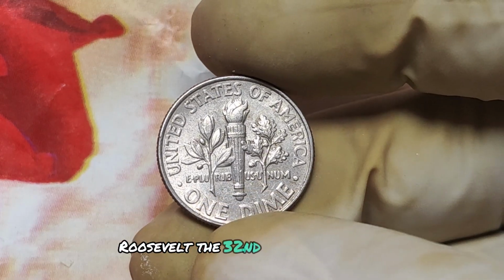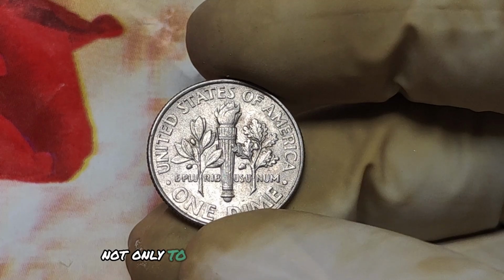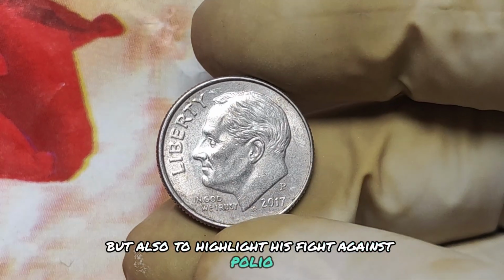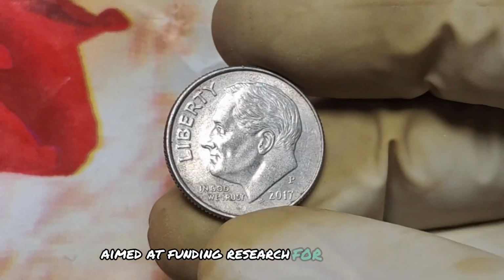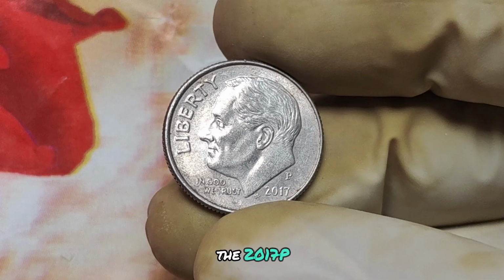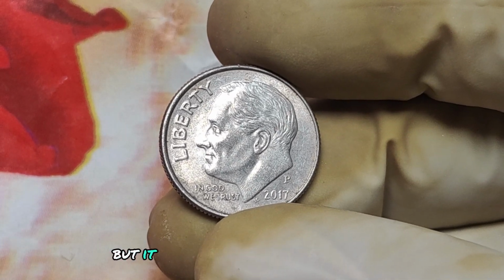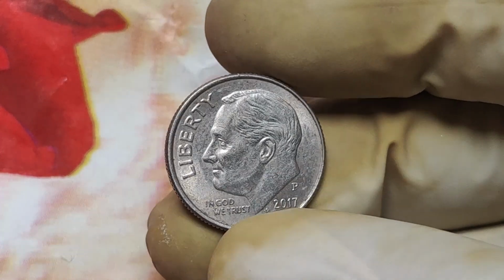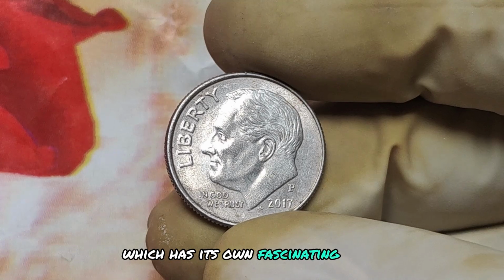The Roosevelt dime was first introduced in 1946, honoring Franklin D. Roosevelt, the 32nd President of the United States. The coin was created not only to celebrate Roosevelt's legacy but also to highlight his fight against polio, with proceeds from the March of Dimes aimed at funding research for the disease. The 2017 P Roosevelt dime is part of this long-running series, but it carries something extra special, the Philadelphia Mint Mark P, which has its own fascinating story.